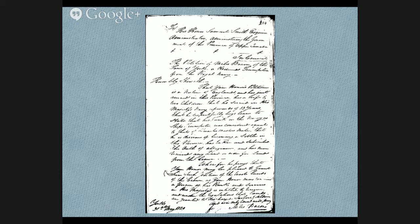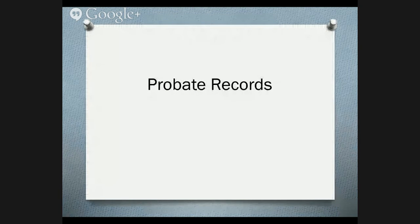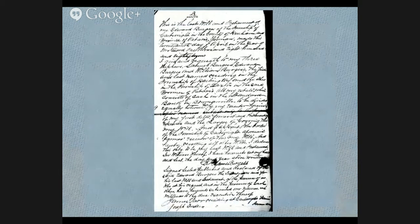Now, probate records. Probate records. This is one page of a will, and they can provide some good information, even if it's a bachelor or a spinster. If you've got bachelors or spinsters, look for their wills. Here, Edward Burgess is leaving his estate to his 3 nephews, Samuel, Edward, and William Burgess. And the will goes on to provide the place of residences for the 3 men. And the same with spinsters. If they've got anything to be giving, it'll be handed out to nieces and nephews.